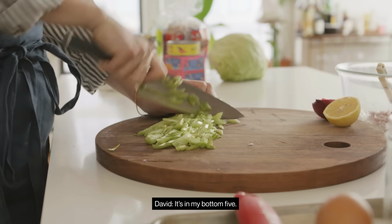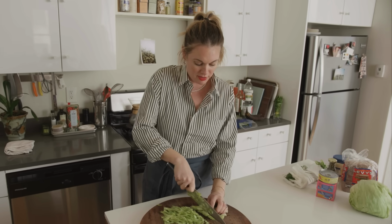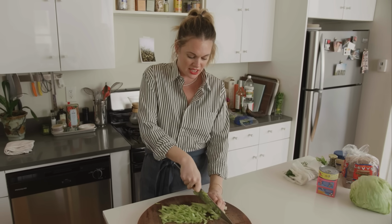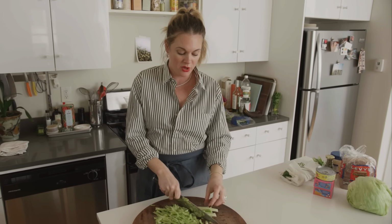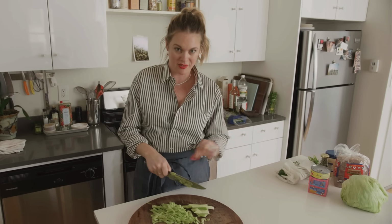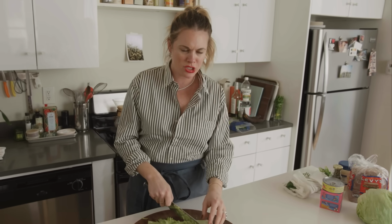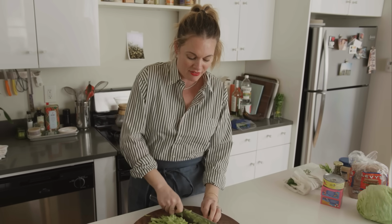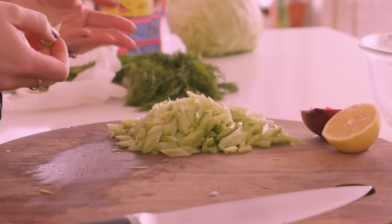What? Bottom 5? Yeah. I order Szechuan food from this spot near me, and they have a dish that's smoked tofu, firm, cold smoked tofu with sticks of celery tossed in a chili oil, vinegar, soy sauce situation. It's so good. I could have it every day for the rest of my life. It looks like a lot of celery, but honestly, all I see is happiness.